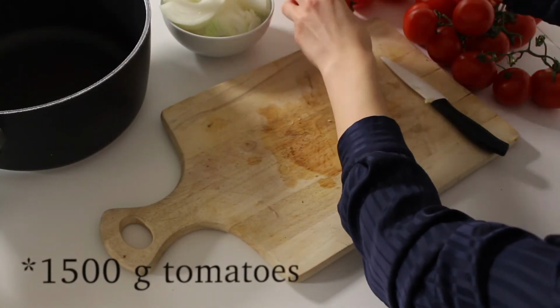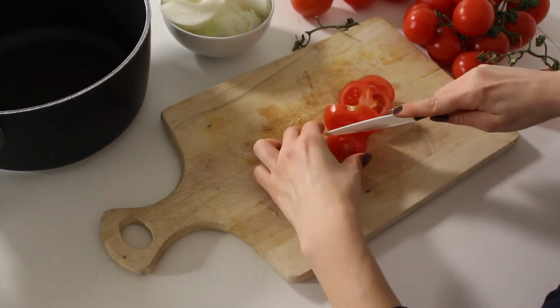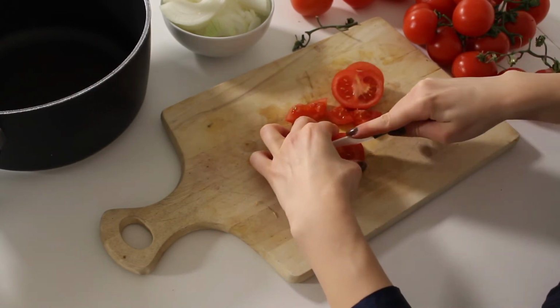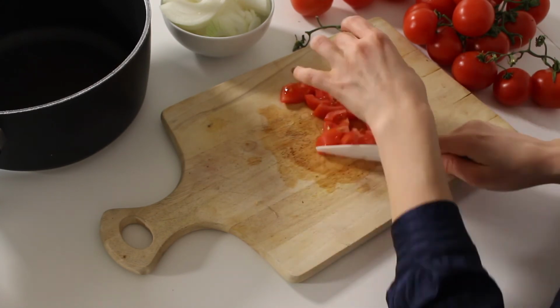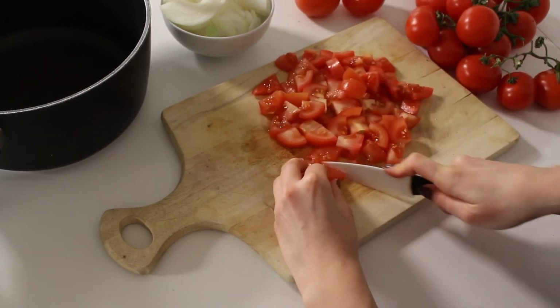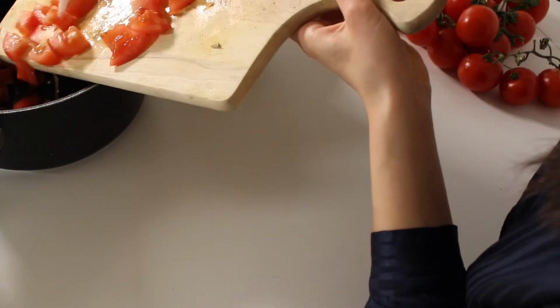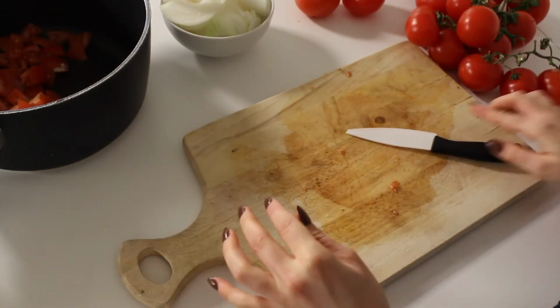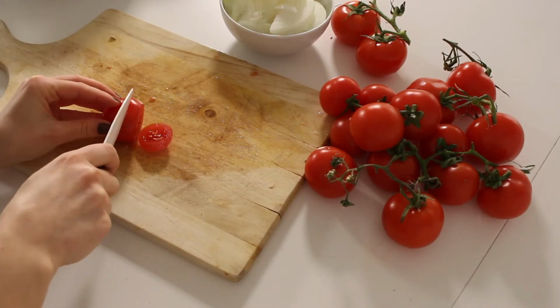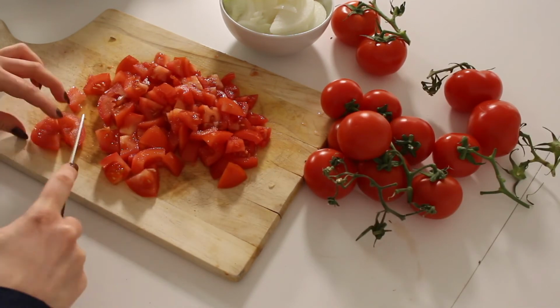Then I'm starting on the tomatoes. So I'm using 1.5 kilograms of tomatoes, but I'm also cooking for multiple days. So I would suggest, if you just want to have it for that one night, divide the measurements by 3 so you don't have as much as I do. But the thing is, I like to eat the same meal over and over again, so I don't really mind having the same food 3 days in a row.